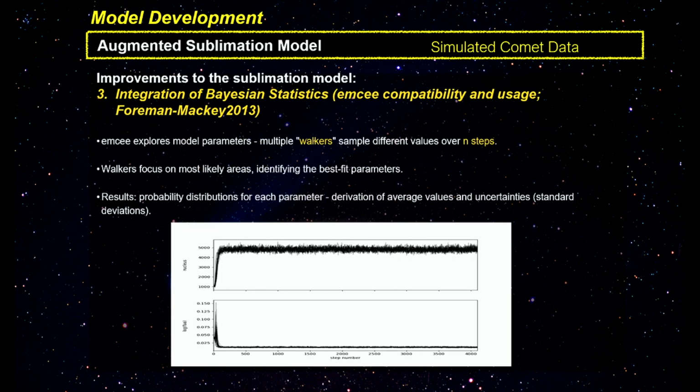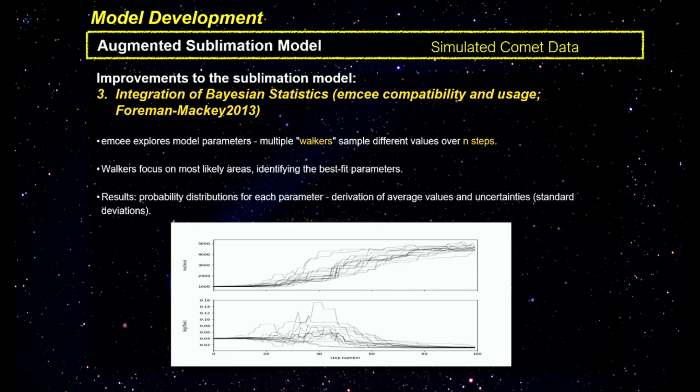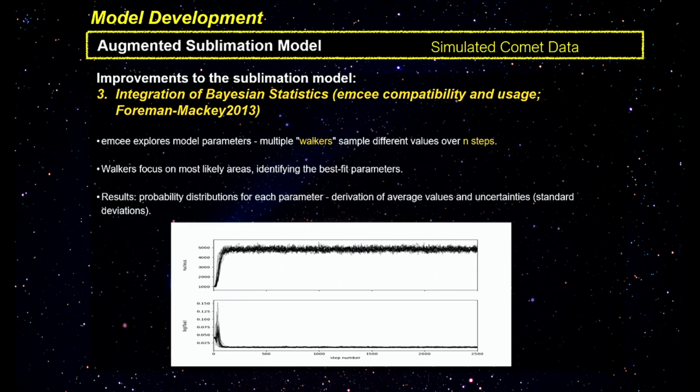Bayesian statistics is basically that you have all of your input parameters that you're inputting into the model, and instead of iterating through different parameter solutions, you make the computer do it for you. You have a certain set of walkers, like 16 walkers. Those are like 16 people trying out different solutions for a certain number of steps, for example, 16 walkers, 10,000 steps. They're iterating through different parameter possibilities to construct the probability space of each of the unique parameters.